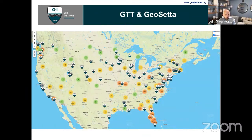There's also something in geotech tools called GeoSeta. It looks at boring logs. The last year we kind of married geotech tools and GeoSeta for more of a graphical representation.